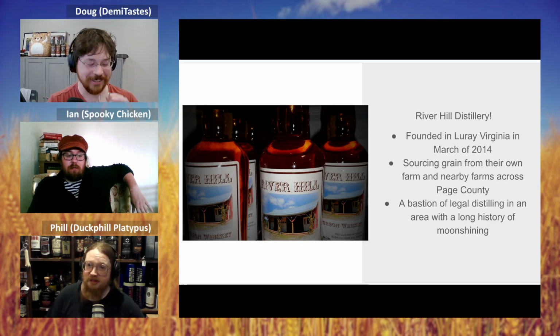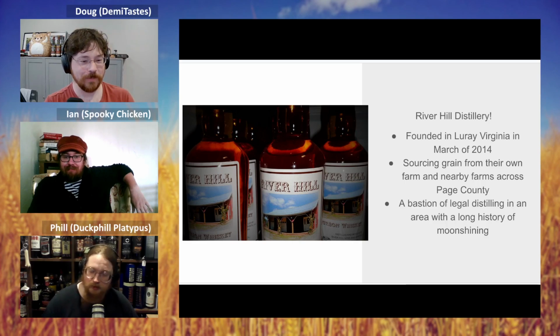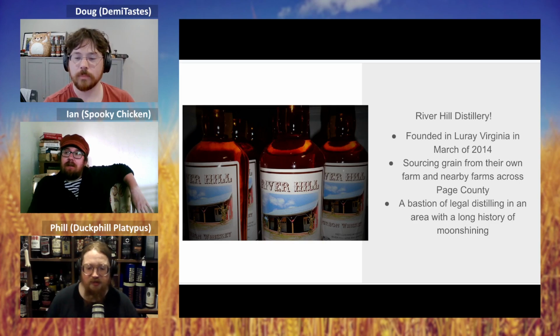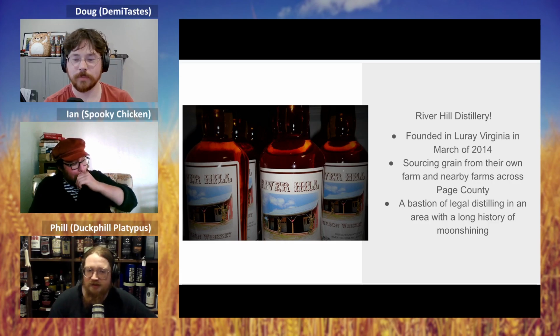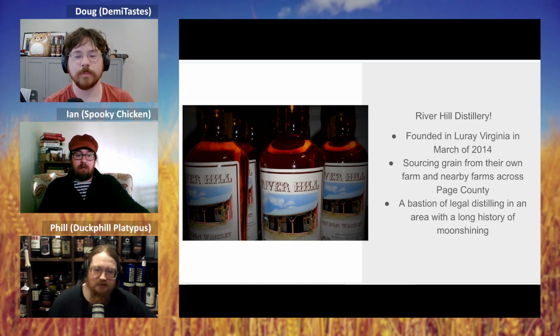They do not mention illicit distilling on their website, apart from the fact that there is a very long and storied local history of moonshining. One can assume that they would be aware of such happenings, given that moonshining is a community-driven industry. But they do not make any mention of illicit distilling other than the fact that there's a history of it in Page County. I guess it would be risky to admit to that in Virginia.